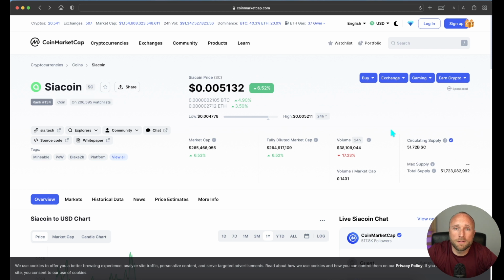All right, let's briefly look at the Siacoin on CoinMarketCap. Siacoin has a ticker SC. It's currently trading for just over half a cent per coin. It's ranked number 134 in terms of size on CoinMarketCap, and it has a current market cap of $265 million. So somewhat of a larger cryptocurrency project compared to some of the other altcoins that we review on this channel.